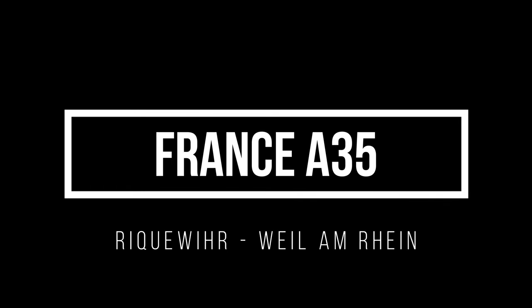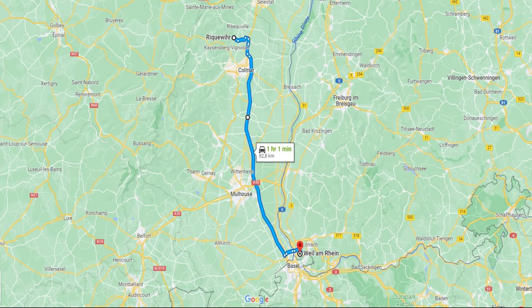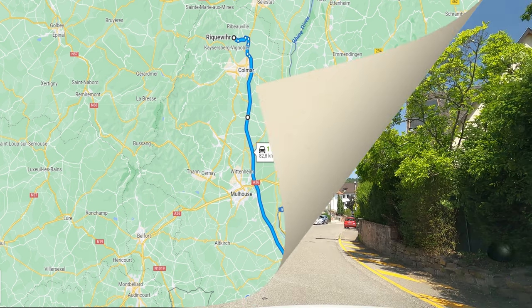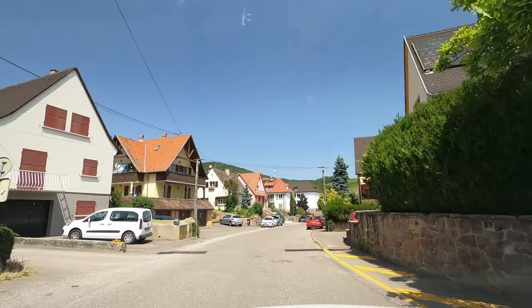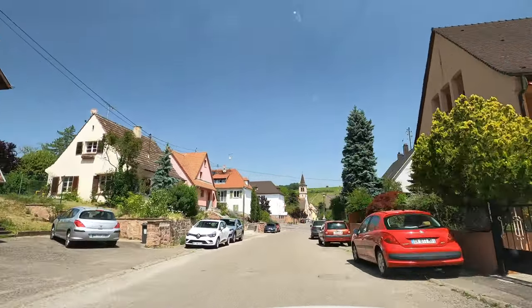Hello from the beautiful village of Riquewihr. We are in Alsace, France, and we'll drive today on the main transportation axis here, the motorway A35, almost until the Swiss border near Basel, before exiting it and driving for the last few kilometers to the German town of Weil am Rhein, after crossing the bridge over the Rhine River.